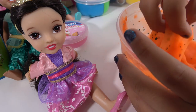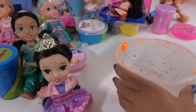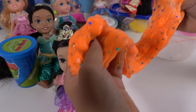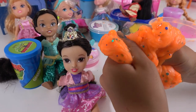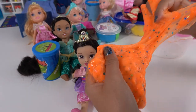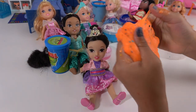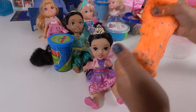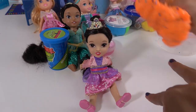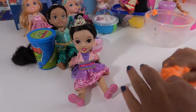And oh, it's pretty good. Actually, I like this. I quite like this. It's really sticky. The chunks are so chunky. This slime is chunky. If we just play with it for a while, I guess it'll get better. I guess if we just mix it up. See, it's starting to get better. If we just play with it for a while, you get the perfect slime. Yeah, that's perfect. See?